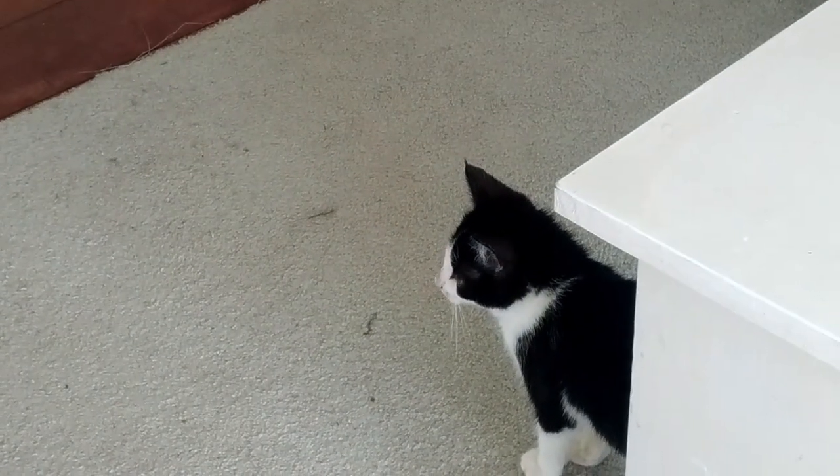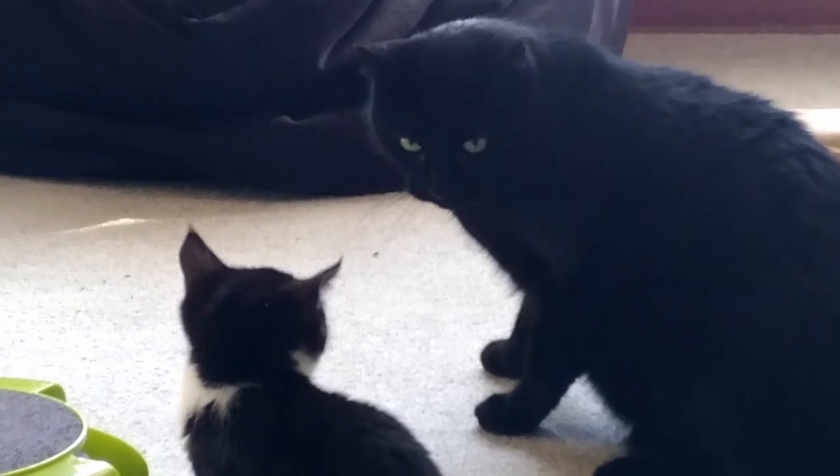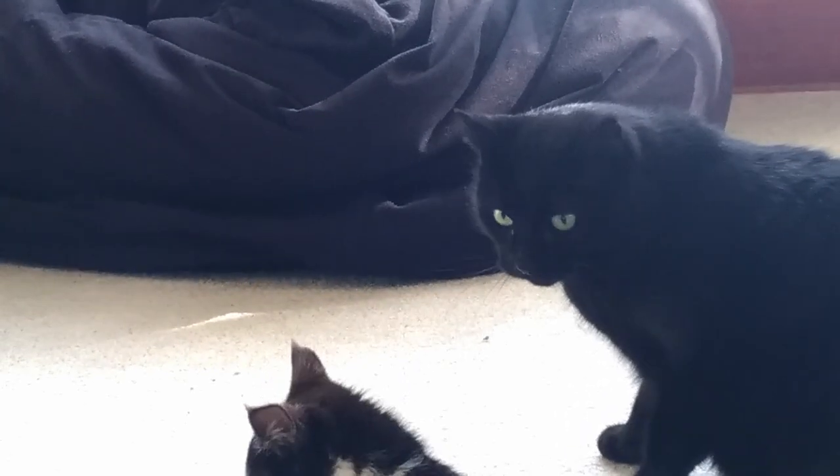Mittens is a bit more cautious after being hissed at this morning. Before she was just running straight up to him. Hey! Away. Oh, there's a bit of a hissy fit going on. But that's as close as they've ever got to each other, but Dodge is just staring. Hey, Dodge, it's okay. Good boy. Don't attack the baby.